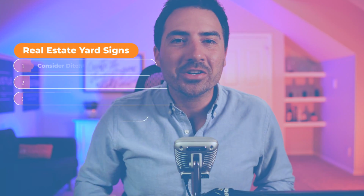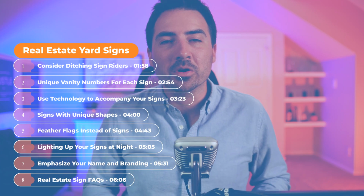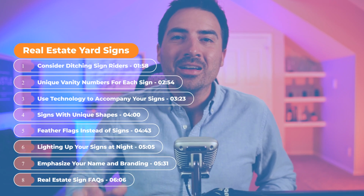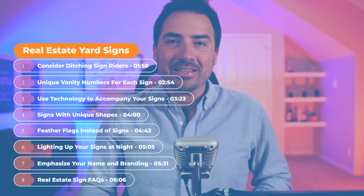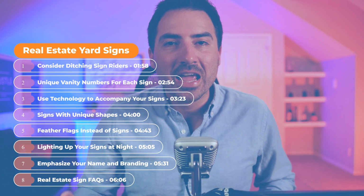Number 1, consider ditching sign riders. Number 2, unique vanity numbers for each sign. Number 3, use technology to accompany your signs. Number 4, signs with unique shapes. Number 5, feather flags instead of signs. Number 6, lighting up your signs at night. And number 7, emphasize your name and branding.